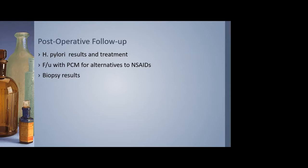Something else we'll do is refer them to primary care. I had talked about that earlier. This gentleman was on NSAID therapy, so we're going to need him on something as an alternative to his NSAIDs so that we eliminate that as a contributing factor for future ulcers. And then the biopsies, which we had just mentioned, that were either performed intraoperatively or if this was an outpatient basis, that we'd want to follow up on for possible future indications for intervention.